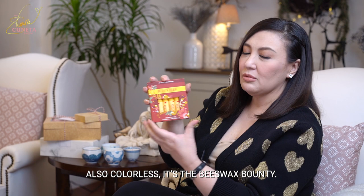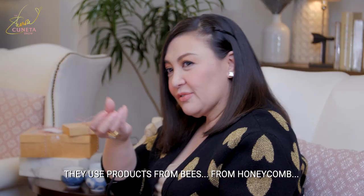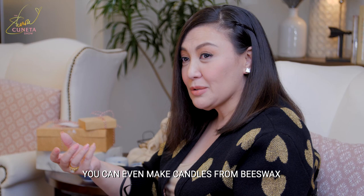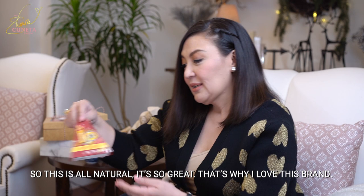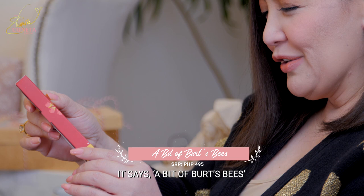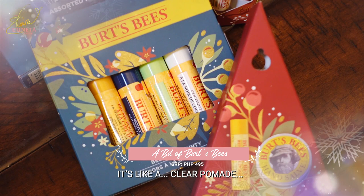It's the beeswax bounty. Beeswax kasi, it's really all natural ang Burt's Bees. Kaya bees kasi galing sa products from yung bee, like honeycomb, or whatever they do from that, they make candles out of beeswax, diba, and all that. So, ngayon, ito lahat, it's all natural, it's so great. That's why I love this brand. And then they have this in a nice triangle box, may Burt's Bees nakalagay. It's also beeswax and a hand salve. Para siyang pomada. Yung mas clear.